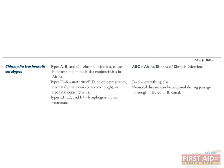Here is a list of the many Chlamydia trachomatis serotypes and the diseases they cause. Types A, B, and C are more common in Africa and can cause blindness and chronic infection, which is easy to remember since A, B, and C are the first letters in Africa, blindness, and chronic infection. Types D through K are probably the most high yield for the Step 1 and are associated with urethritis, pelvic inflammatory disease, and neonatal pneumonia and conjunctivitis. Lastly, types L1 through L3 cause lymphogranuloma venereum.